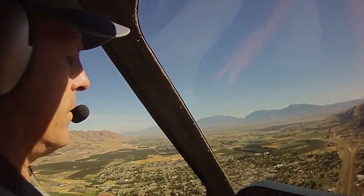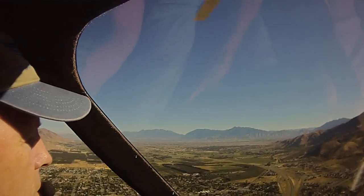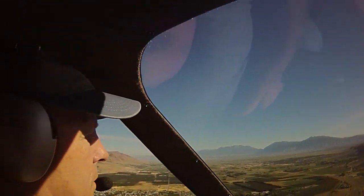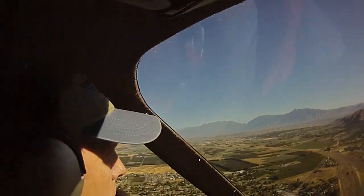Yours is showing 59 right now, and it's showing a true airspeed of 67, so it's 7 knots faster on your true airspeed. But when we show ground speed, yours always shows a little high. Okay. And so I think yours indicates just a little slow. All right. We could adjust that.